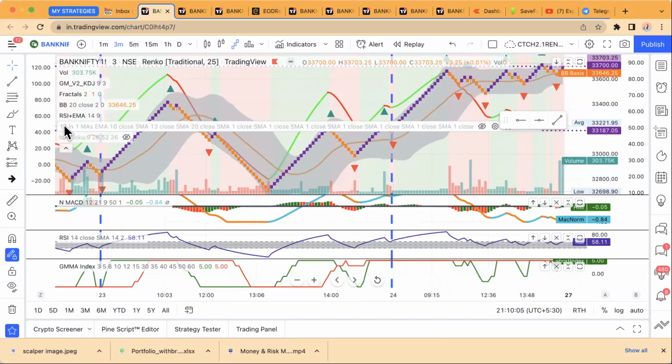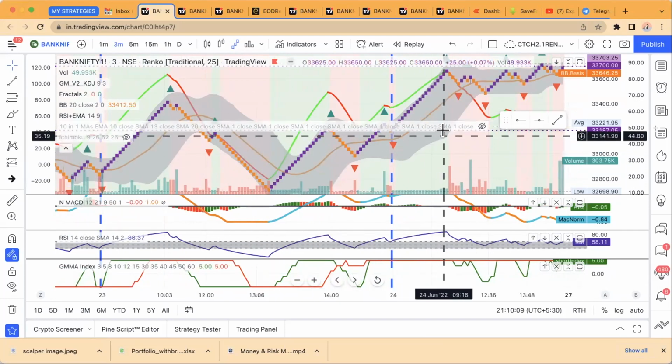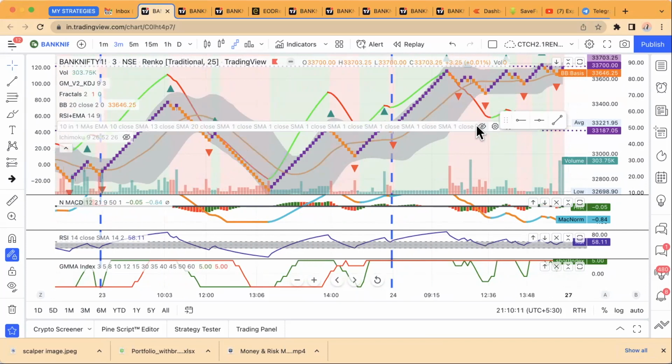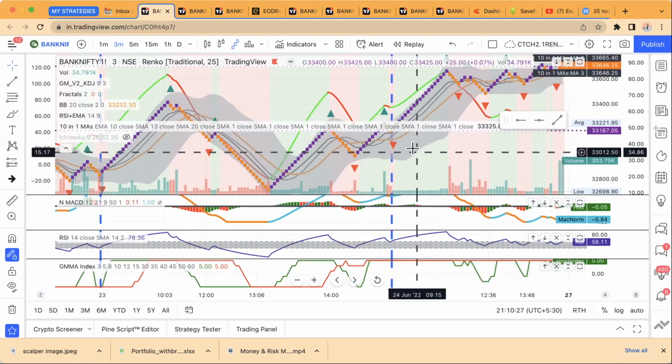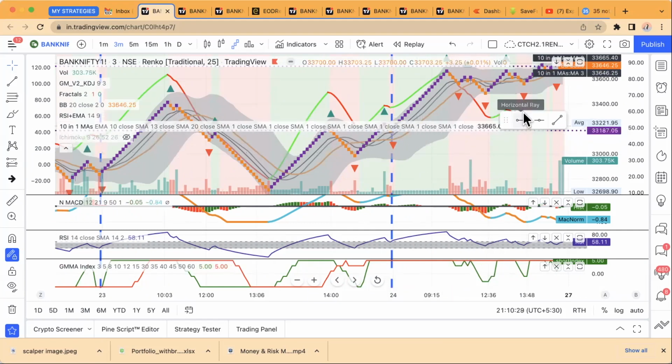So this is the next. Now, this is your EMA. Which EMA is that? Yeah. So I have encoded it, but what it shows, see, this is another thing in trading. As long as you are above this, okay, let me first show you what the averages are.